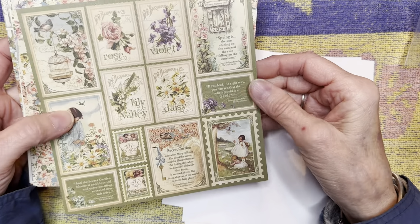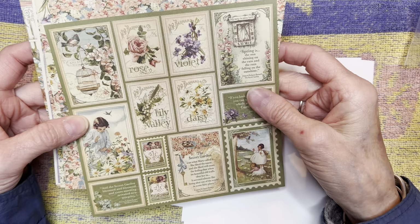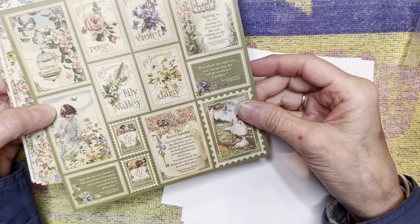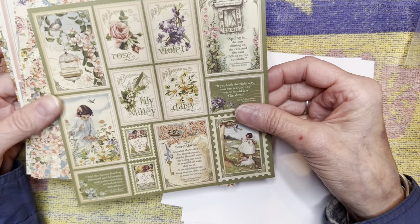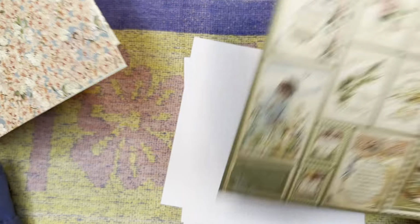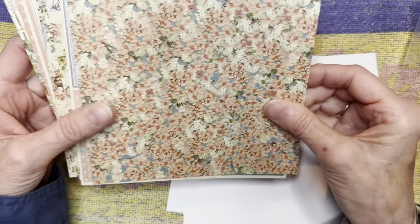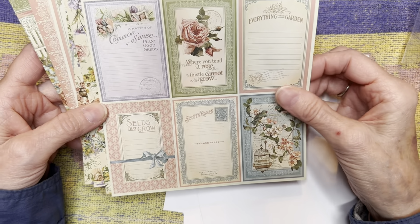Now, these, at least you can read a lot easier. I mean, you can read these, but it's not as clear as I would like it to be. And those I could cut out easily. These are very pretty papers, though.